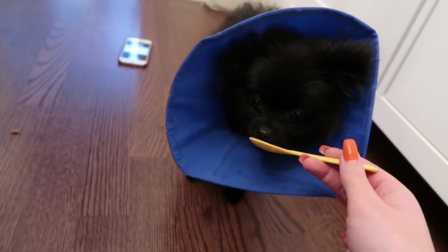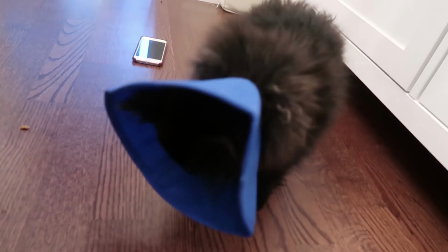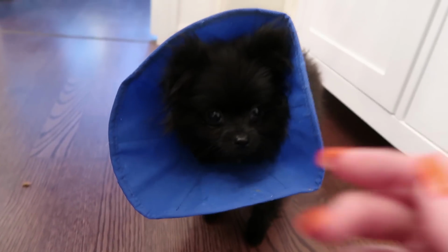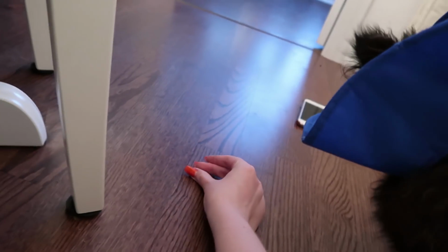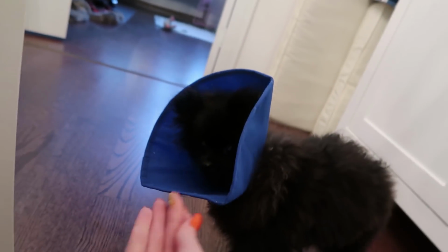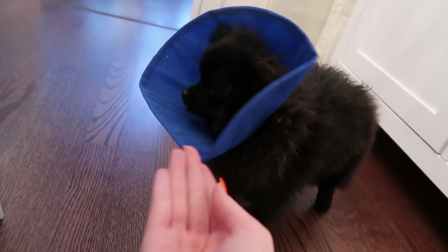Whoa, is that good? Do you like your puppy stew? Yeah? What a good girl. Oh no, that's not food. That was my foot. You dropped some. Here. I'm very glad you're eating.